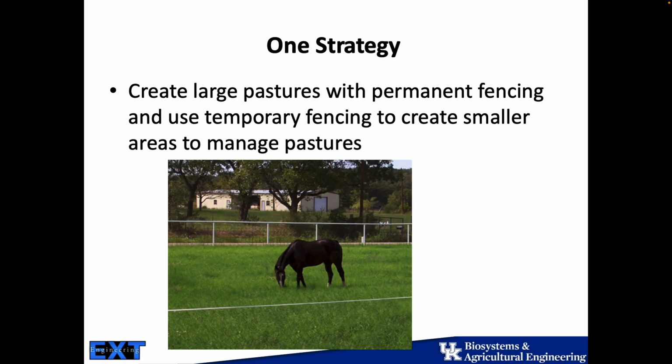My preference, for people that are trying to figure out what they're doing, is to create large pastures with permanent fencing and then use temporary fencing inside of these very large pastures to manage that grazing. To me, this makes a lot of sense. I don't want my whole farm to be in temporary fence.